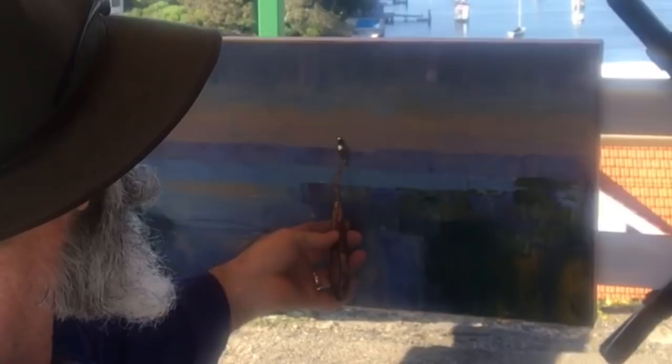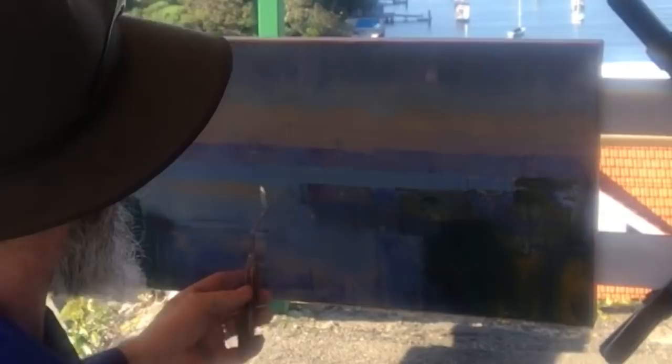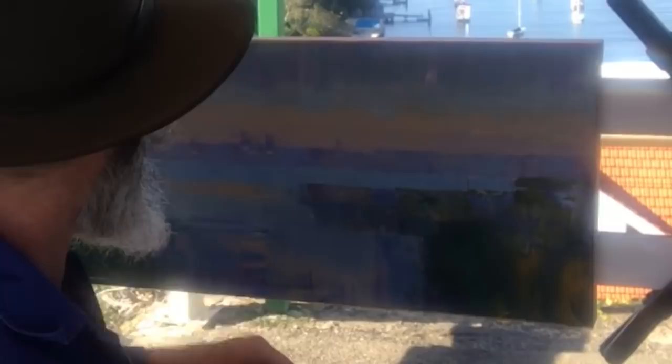Just putting in a few of the skyscrapers on the other side of the harbour with a nice little knife. It's actually great because it's very hazed down out there, so you can use the really keyed down version of what we're looking at. The knife actually works quite well for this. You can just see the little buildings starting to form.